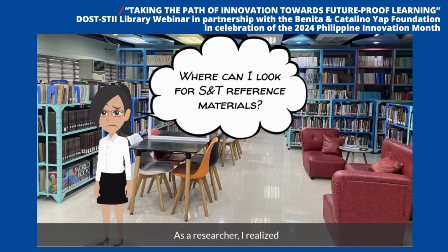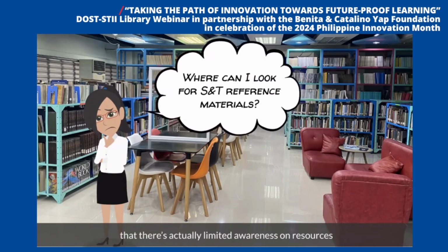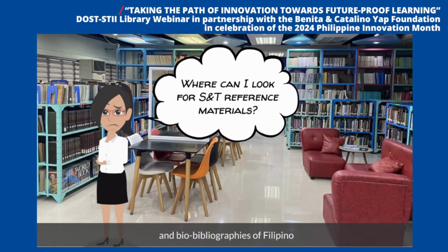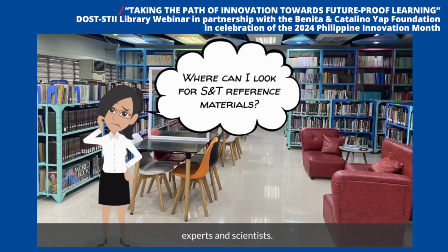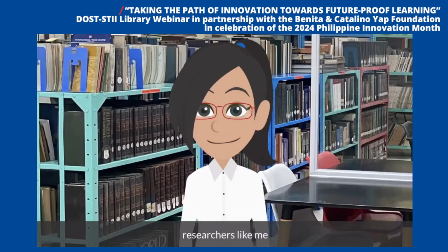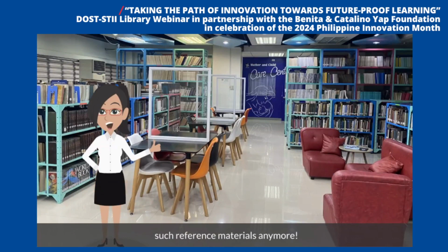As a researcher, I realized that there's actually limited awareness on resources for Filipiniana research articles and bio-bibliographies of Filipino experts and scientists. But thanks to DOST-STII, researchers like me don't have to worry about accessing such reference materials anymore.